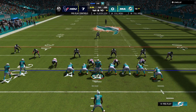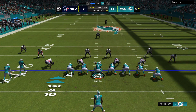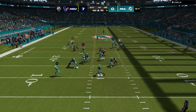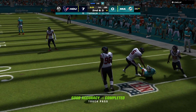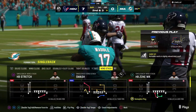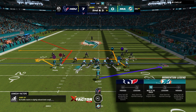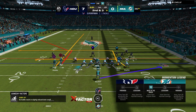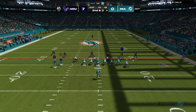Tua and the Dolphins now with a 1st and 10 at their own 19-yard line. Going to the air, Tagovailoa. This one complete to Jalen Waddle. He'll be marked down at the 26 with a gain of 7. Now 2nd and 3 at the 26-yard line.